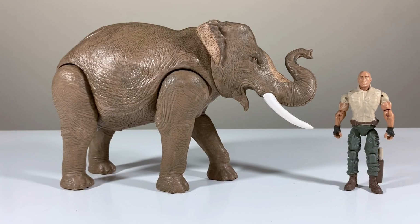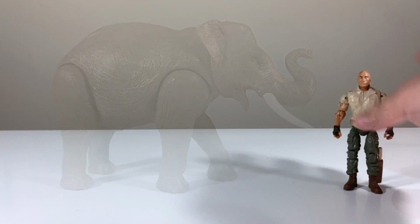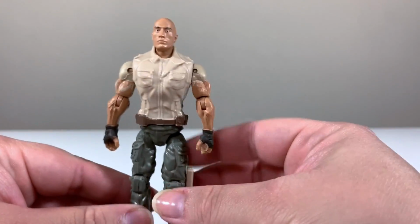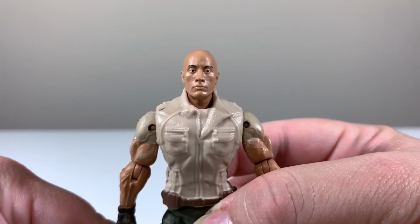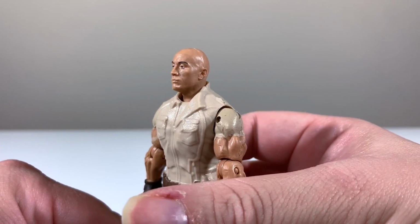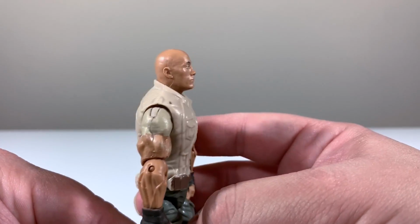All right, so here's the elephant and Dwayne Johnson out of the packaging. Let's go and take a look at the figure first. So you can see you have an itty bitty, well, he's not itty bitty, he's like 4 inches, Dwayne Johnson figure right here, and look at that likeness. That's actually really good.